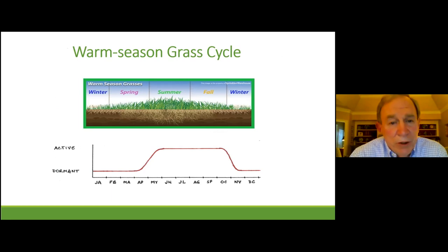Let's take a look at the annual cycle then for warm season grass. In the beginning of the year, you look at the chart, and for January, February, and March, you can see that the grass is dormant. It's straw colored. But starting around the middle of April and extending until the middle of May, the grass starts to green up. And as it does this, it just becomes splotchy green to begin with, little bits of it green. But generally by the middle of May, all of our lawn has turned green and it is actively growing.